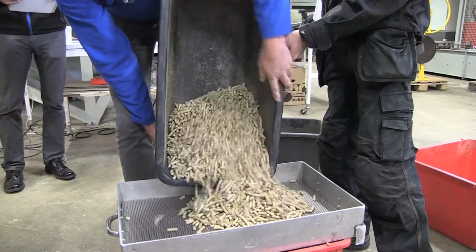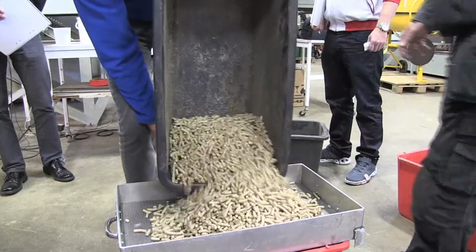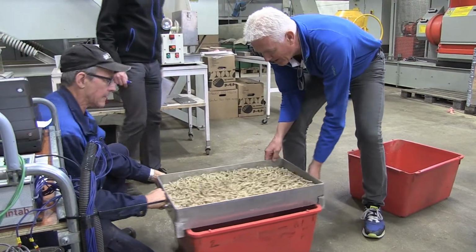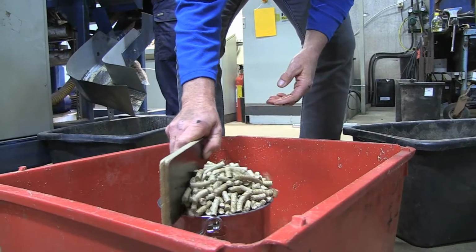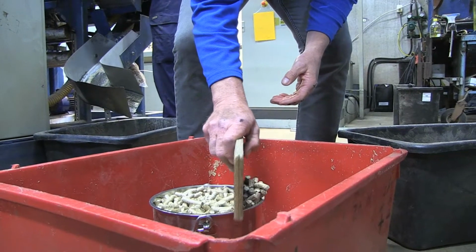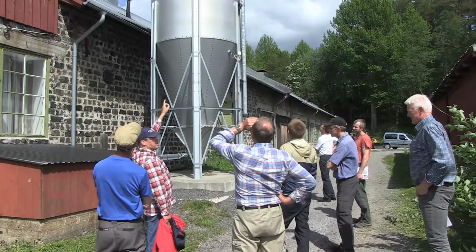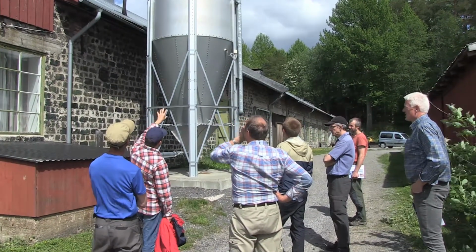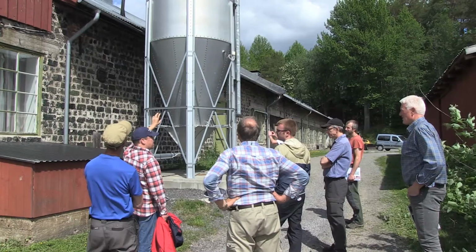My name is Olav Seim. I'm coming from a small community in western part of Norway, in Hardanger, called Granvin. We have a project that will go for a year, and we shall bring this competence into our project. Sweden is very well advanced as far as biomass is concerned. They have a good tradition. They have been using biomass for many years, and they have a lot to teach other nations, I think.